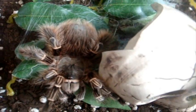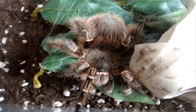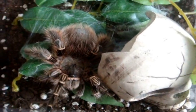Okay. And mature males do possess tibial hooks. The only difference with E. campestratus mature males is that they will have a very dark blue carapace instead of the gray that you see right here. So that's pretty much how you can tell a male from a female.